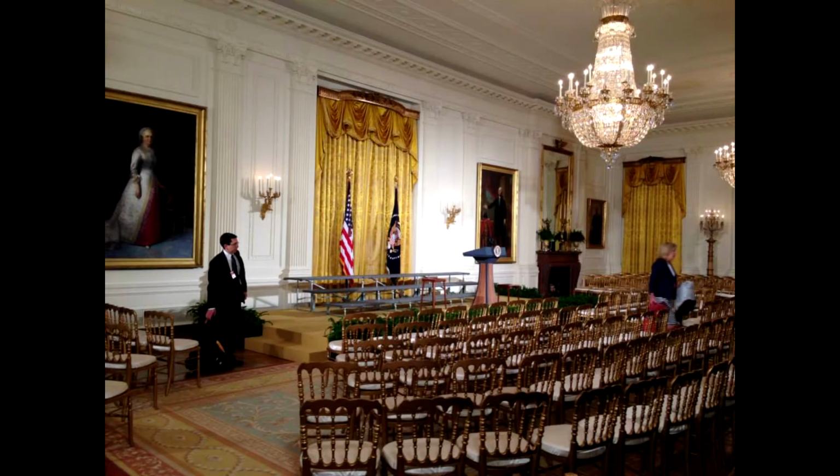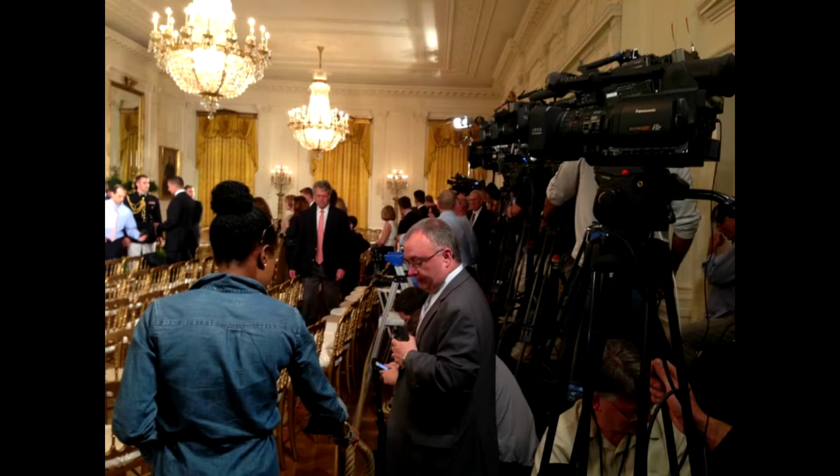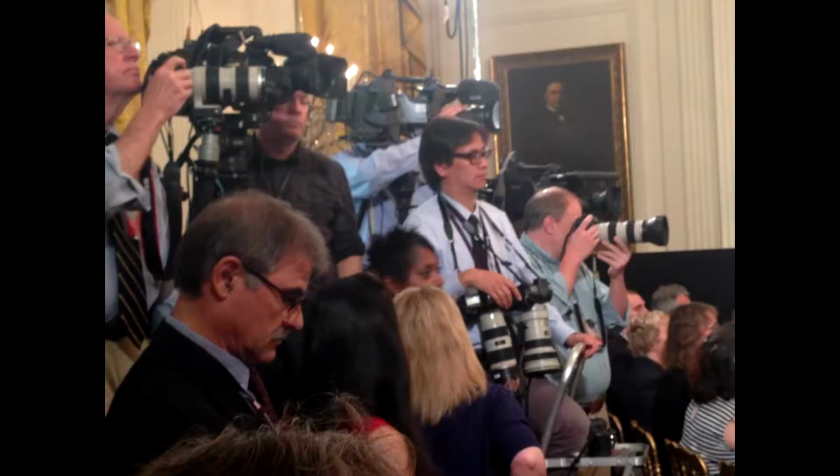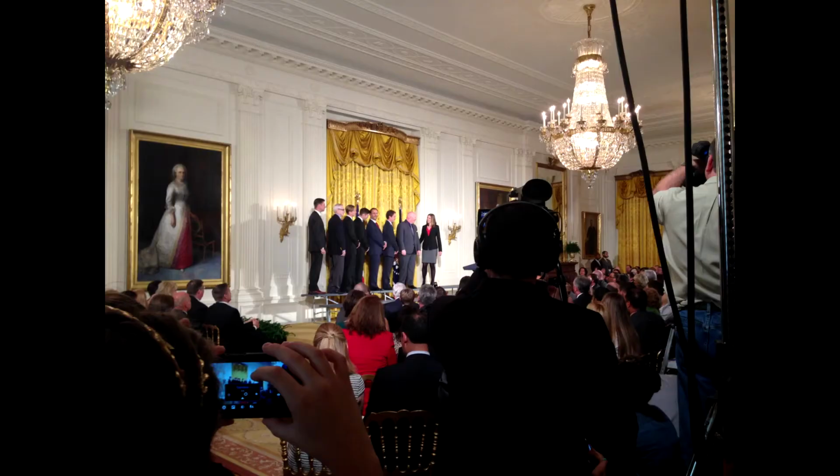So we're at the back of the room where the media stands, and I'm still taking photos, of course. I can't help myself sometimes. Click, click, click. Okay, I'm definitely going to run out of power before the president shows up. I have my charger on me, but where am I going to plug it in? You're not exactly free to roam around the White House looking for a plug.